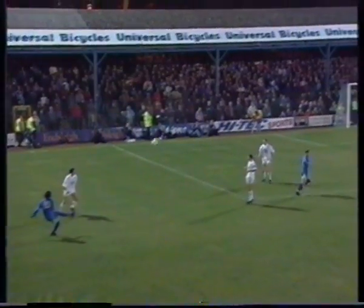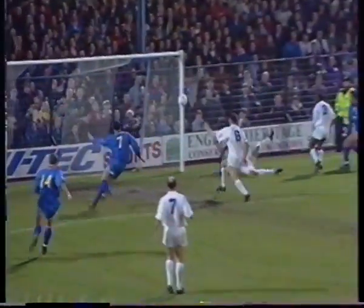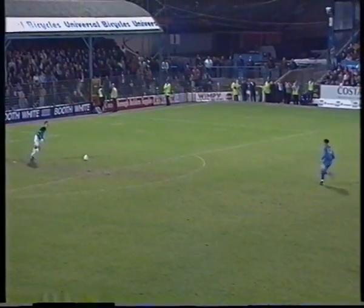Well, it really was an incredible clearance, wasn't it? A good ball to the back post again by Otto. There's Lee. It's got to be in the net, but somehow Whitlow gets it away there. That really was an incredible clearance.